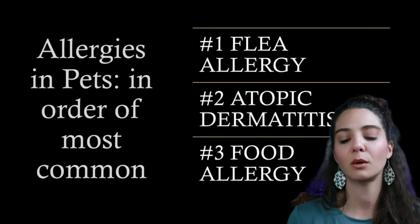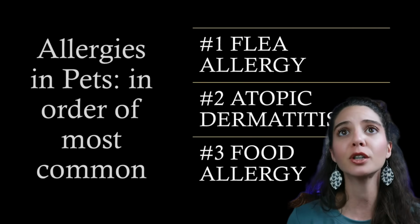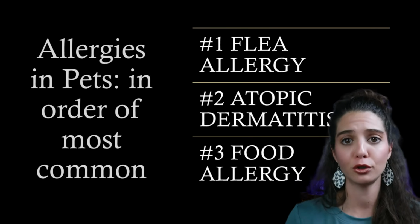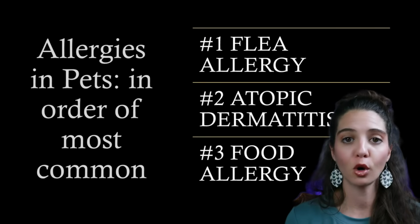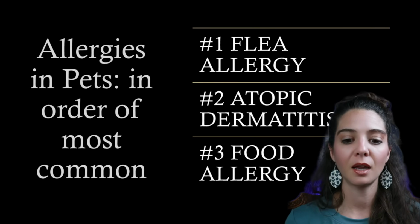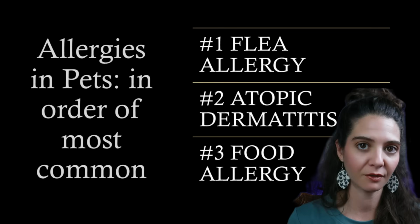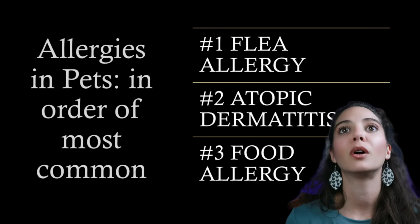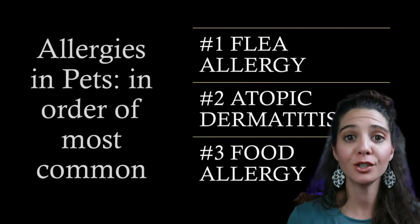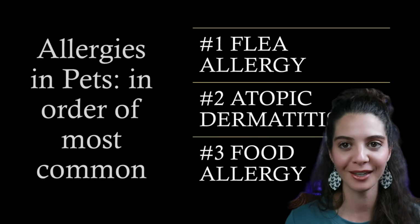And then number three is going to be food allergies. So very, very, very low on the list. They did a survey of the Banfield pet hospitals, because they've got a huge database, and as a corporation, it's very easy to data mine from them. And they did a study, and they found that food allergies in dogs are realistically only diagnosed less than 5% of the time. And so it is statistically very rare in the general population that a pet has food allergies. And so why are we talking about that?